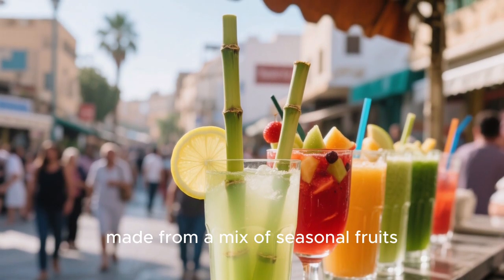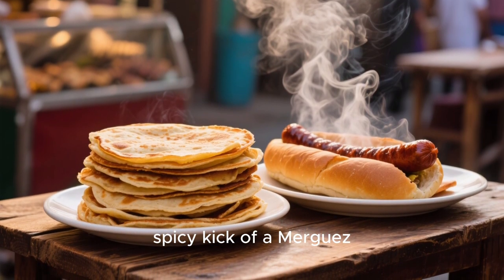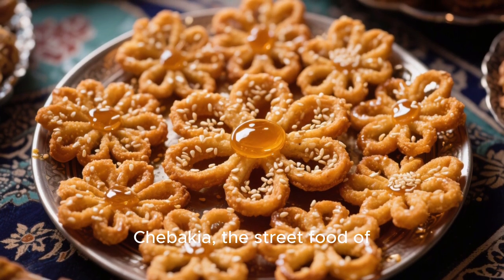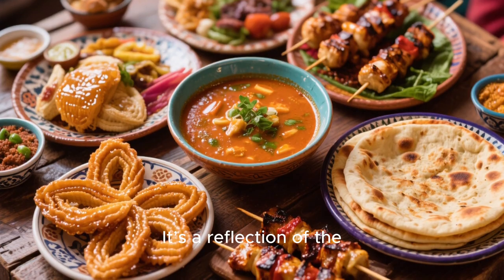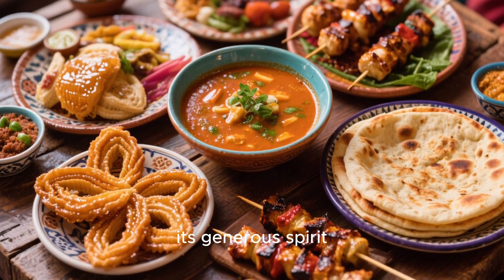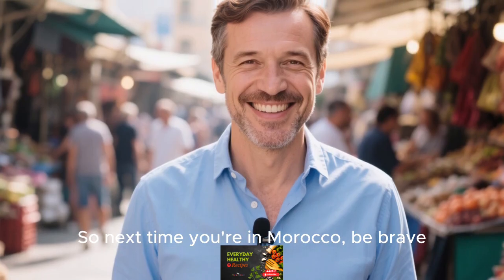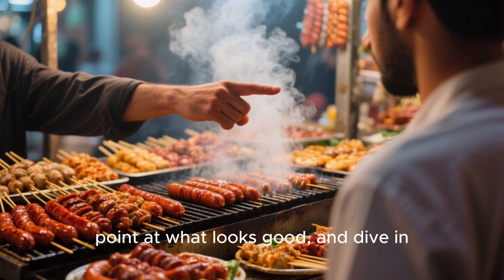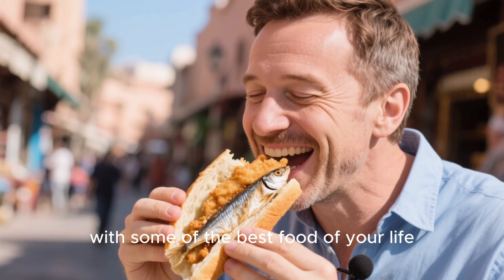From the flaky layers of Msemen to the spicy kick of a Merguez sandwich and the sweet embrace of honey-soaked Chebakia, the street food of Rabat is a feast for the senses. It's a reflection of the country's rich history, its generous spirit, and its love for bold, honest flavors. So next time you're in Morocco, be brave, follow the aromas, point at what looks good, and dive in. You'll be rewarded with some of the best food of your life.